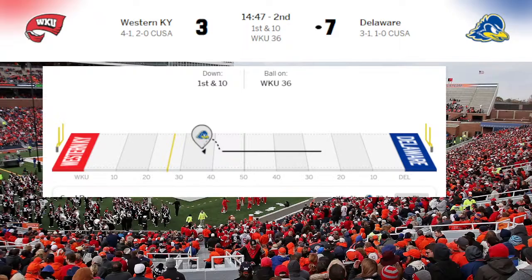Hardy's a big boy. He plays in there. He's becoming a 4-down player, 3-down player, I should say, for them. He's got great size, 6'3", 324 from Savannah, Georgia. Played at Grambling for 4 years.